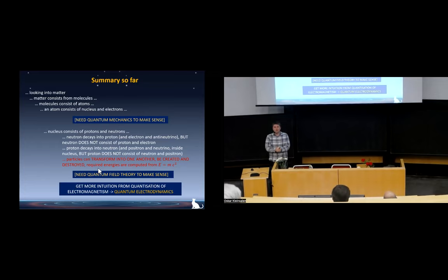But then we say, okay, electrons are far away, let's speak about the nucleus. The nucleus consists of protons and neutrons. And now the neutron decays into a proton, electron and neutrino, but it doesn't consist of these particles. And likewise, the proton doesn't produce neutrons. What happens is they transform one into another, and we use Einstein's formula to see how it works.